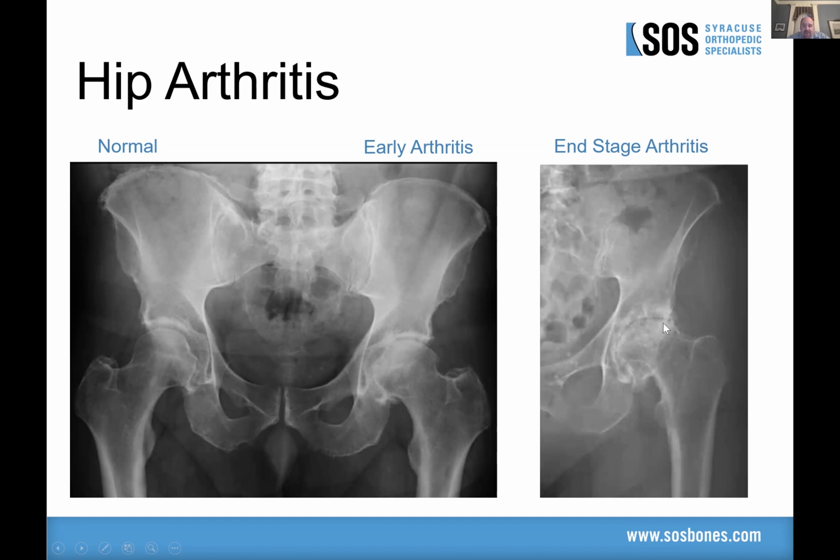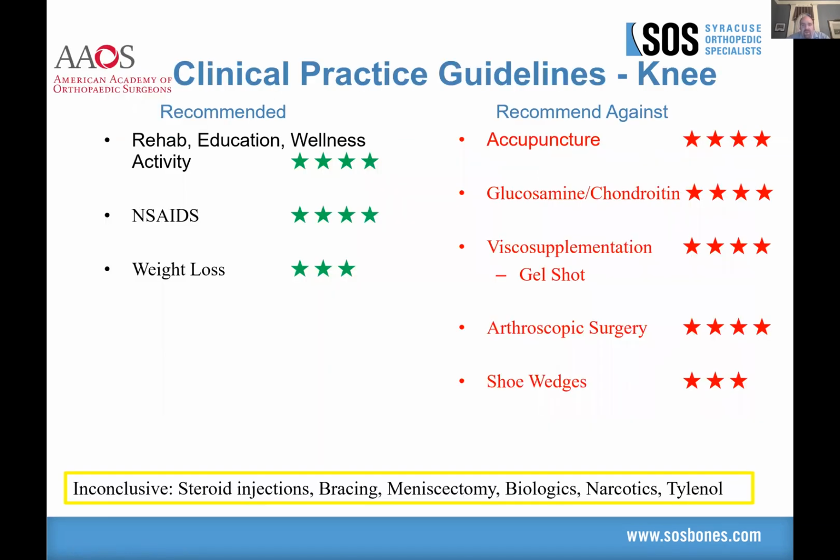If you go to the far right side, you see obliteration of the joint space, with subchondral cysts on both the acetabular side and the femoral head. There's no real joint space, and the hip is really going out of round. Both of those hips on the right would qualify for some kind of intervention. Certainly on the right, the only long-standing option would be hip replacement.